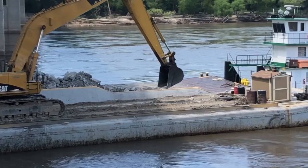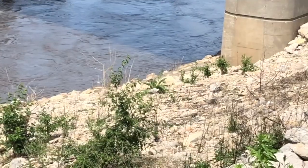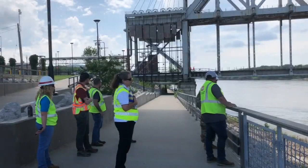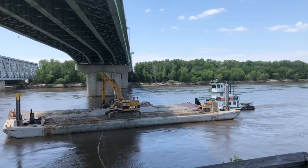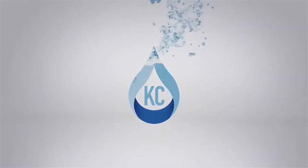The East Bottoms Levee Rehabilitation Project will be complete in June. Crews will have placed nearly 100,000 tons of rock along the slopes of the East Bottoms to strengthen the levee against future flood damage. The City of Kansas City owns and operates the East Bottoms Levee with assistance from the U.S. Army Corps of Engineers to repair flood damage. For KC Water, I'm Heather Frierson.